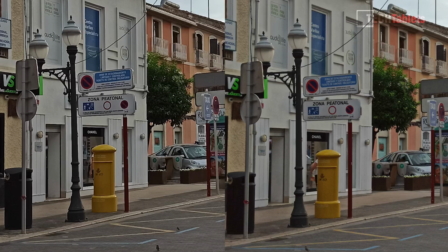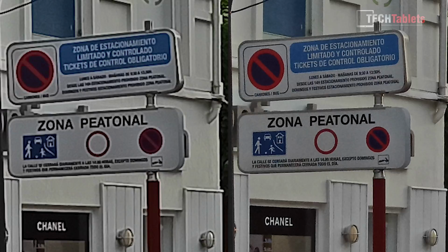You can see with the sample image that I actually posted on Twitter as well, you see the difference between the signs here. Look at the text here. Look at how much sharper it is. So there is clearly a big difference here because of that huge jump in resolution, the 16 versus the 64.